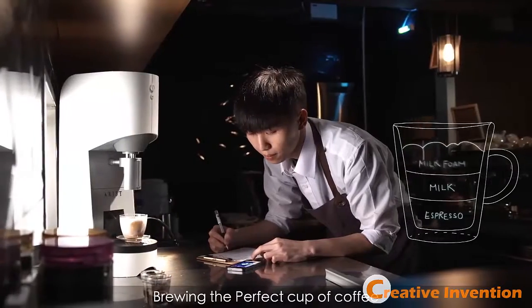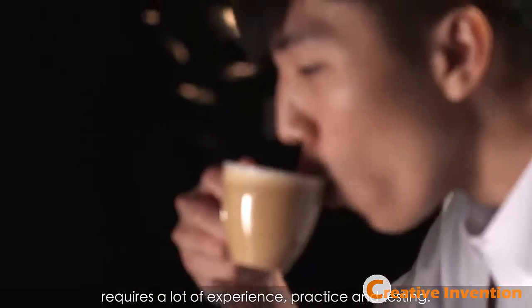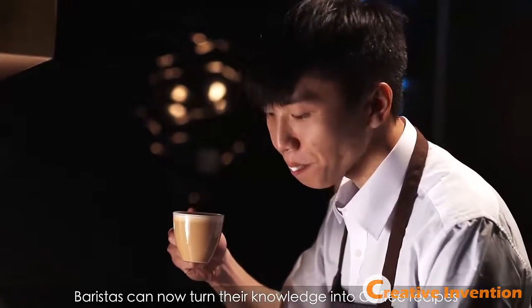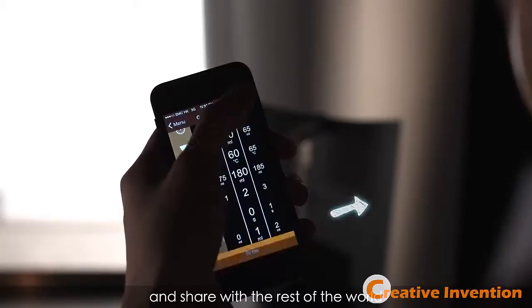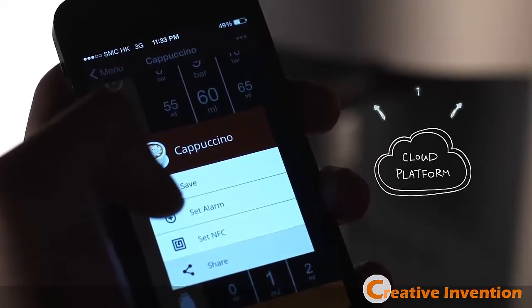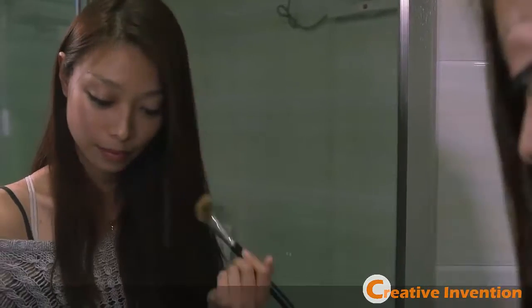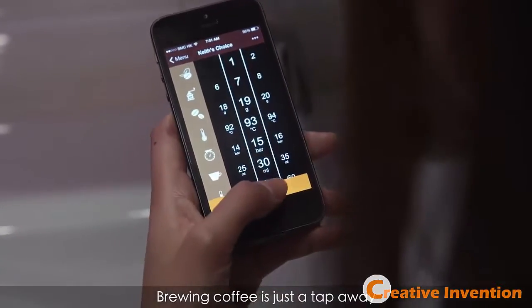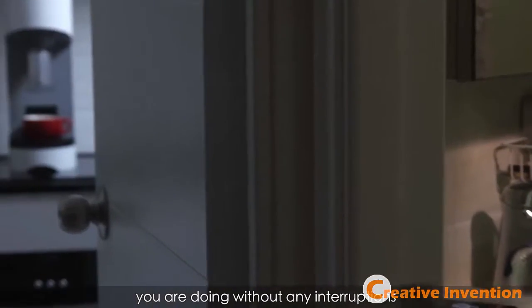Brewing the perfect cup of coffee requires a lot of experience, practice, and testing. Baristas can now turn their knowledge into coffee recipes and share with the rest of the world. Brewing coffee is just a tap away, and you can continue on with what you are doing without any interruptions.